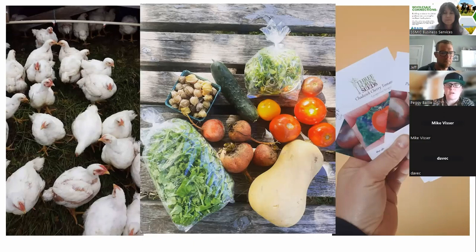Our largest enterprise is our vegetables, and it's kind of been our main area where we've focused on wholesale relationships over the past couple of years. But I will talk also about seeds, because seeds is now emerging as our larger wholesale opportunity.